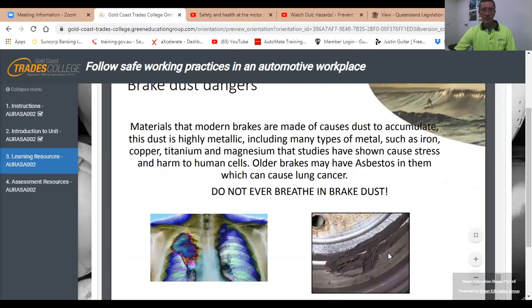You would not use an air blower to blow that dust away. The air blower is going to cause that dust to become airborne. That dust would then be easily breathed in by you or one of your fellow workers. As the highlighted section here says, do not ever breathe in brake dust.